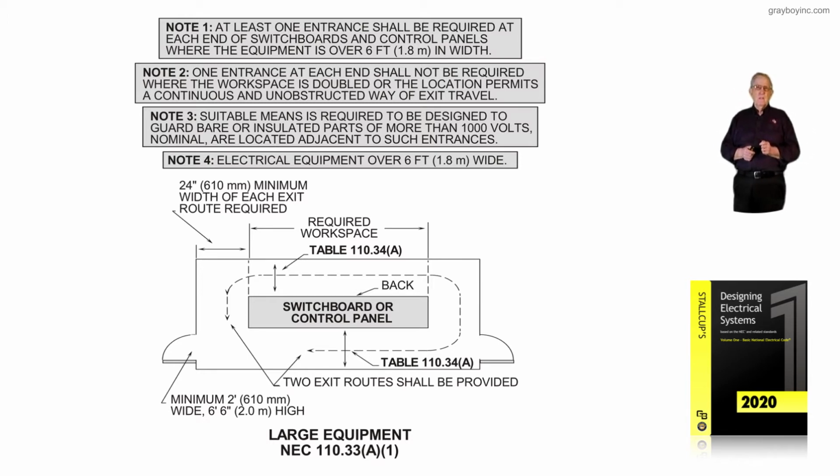Note 3: suitable means is required to be designed to guard bare or uninsulated or insulated parts more than 1,000 volts nominal, located adjacent at each entrance. Note 4: the electrical equipment over 6 foot wide now is considered large equipment when the voltage is over 1,000 volts.